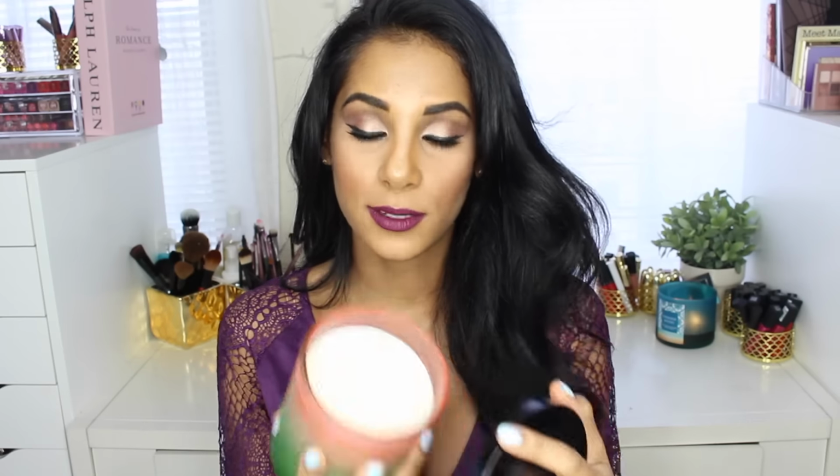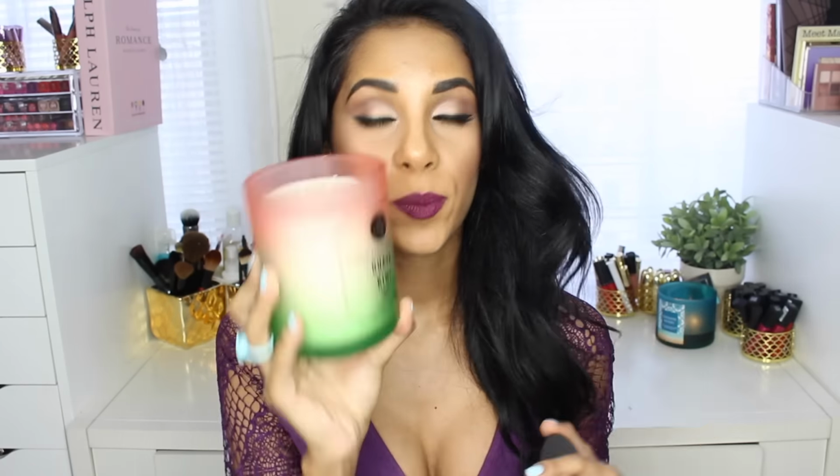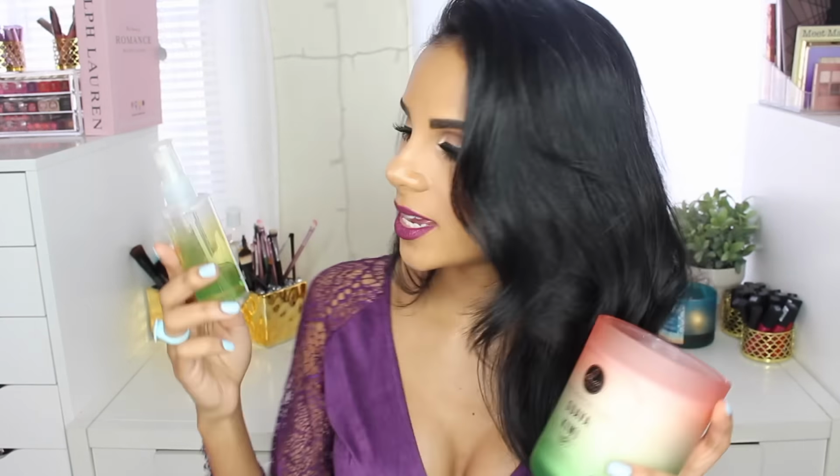From Marshall's, I got two things which were very necessary, obviously. Not really. This one is the guava kiwi candle. Guys, first of all, I don't know how to describe this, but it smells delicious. Like so good. I love Dual Home candles. They last a really long time and they smell really good. But what this reminds me of is the Sweet Pea fragrance from Bath & Body Works, which I love, but I feel like this smells a lot better, to be honest with you. It smells so much like spring.